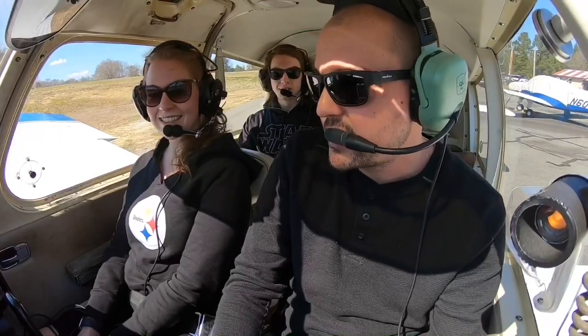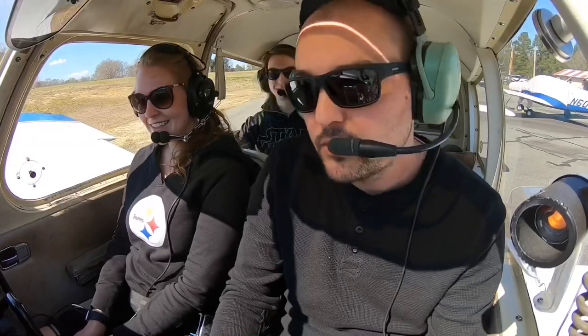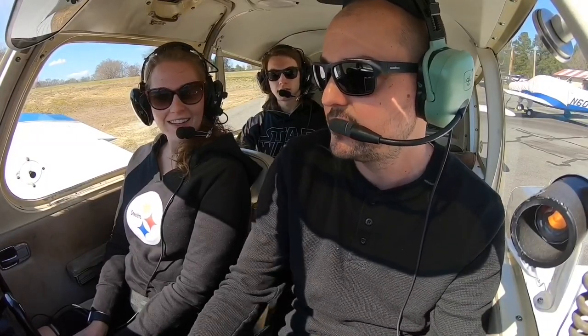Goose Creek traffic, Cherokee 950901 is taking off 04. We'll be flying in a pattern until downwind and departing the pattern on a downwind heading 220, Goose Creek.